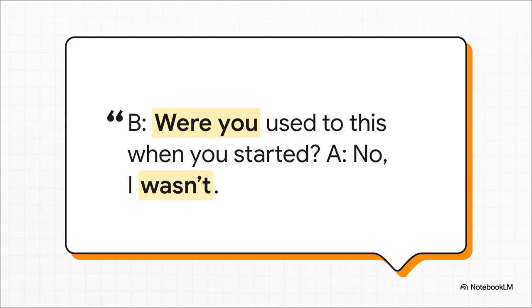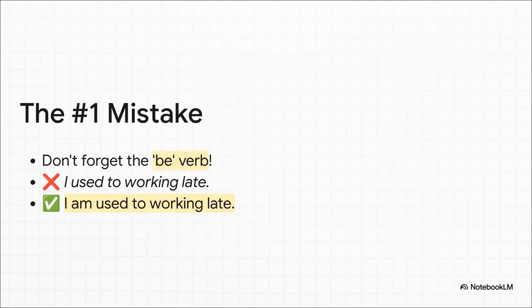And this last exchange just seals the deal. The question goes into the past. Were you used to this when you started? And the answer? No, I wasn't. It was really hard. Just perfectly shows that this comfort, this feeling of being used to something, is something that you gain over time. Okay, if you only remember one thing to avoid, please make it this.